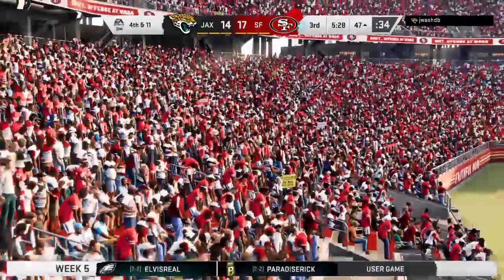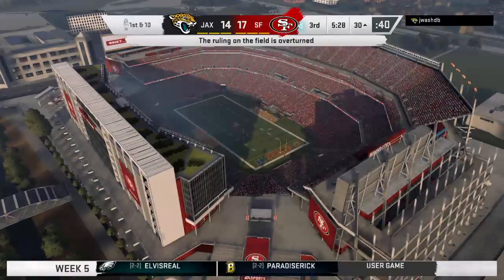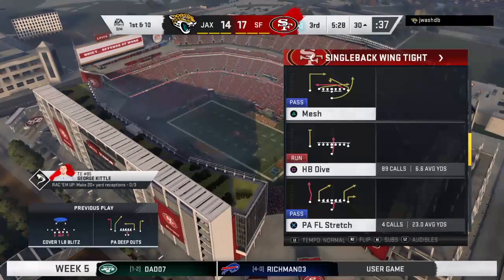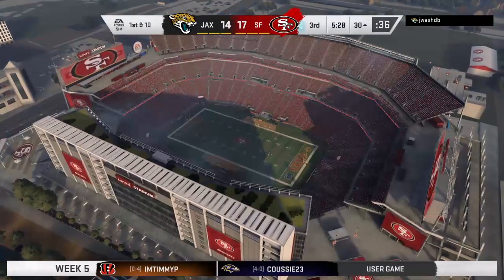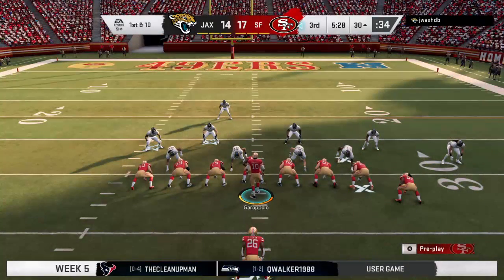So the ref takes a peek here, wants to see if the receiver had possession and both feet inbounds. If this were a college game, this would be a legal catch. It's the second foot that they're looking at to make sure it gets down. You have to have 2 inbounds in the NFL. Here we go. So 1st and 10 now from the 30.